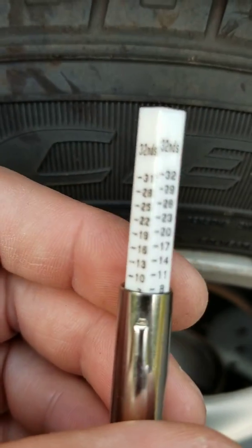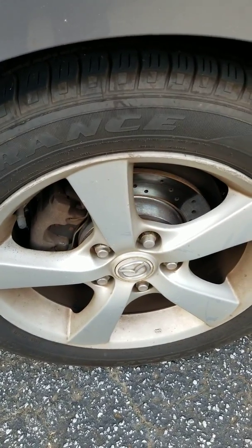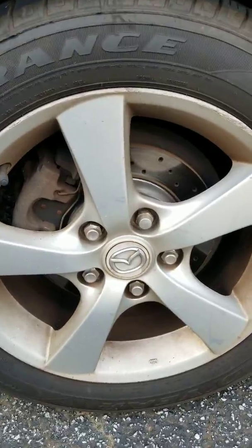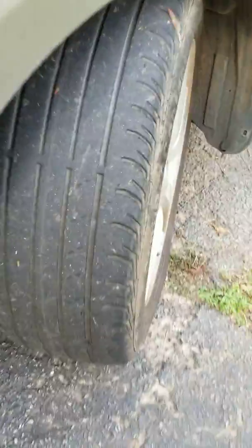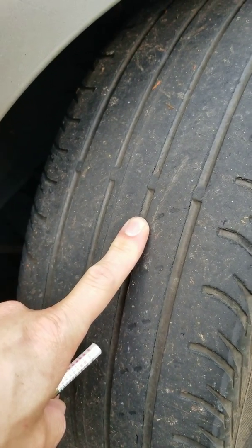On front wheel drive cars, which 90% of your cars are going to be, your front tires are going to wear out quicker because you're turning on them and all that stuff. In order to get even wear, I would recommend rotating your tires. You see this one on the passenger side's worn as well.